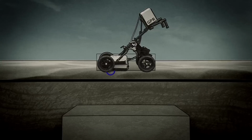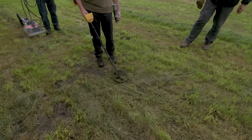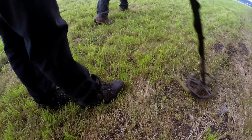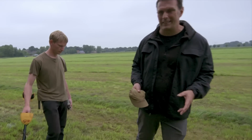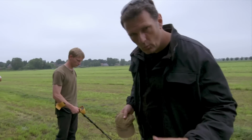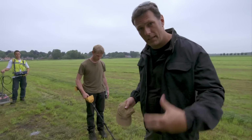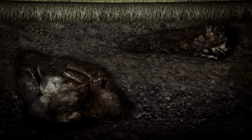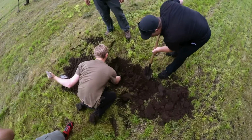The GPR sends a signal down that reflects off anything buried below. Right away, Tees gets a large number of hits. That's a lot, Dave. Quite a few. Besides looking for evidence to prove this was a POW camp, we are also searching for something else. What the locals suspect is that somewhere in this POW camp, when the Germans eventually left, they actually dug pits and threw a lot of the unnecessary equipment into those pits and buried them. These dumping pits are really untold stories of liberation, a treasure trove of artifacts discarded at the end of the war. We're hoping to find one.